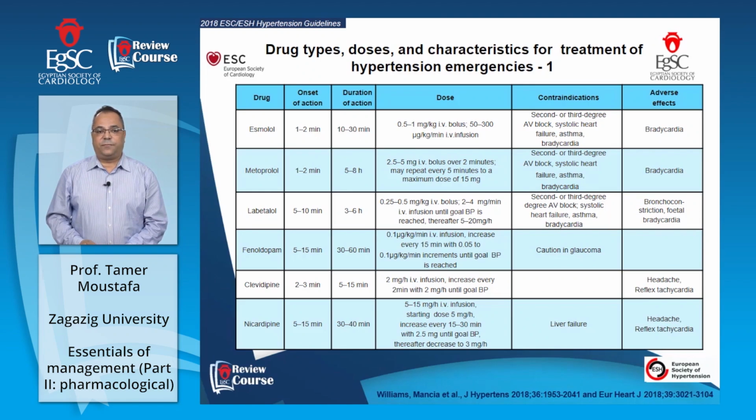Labetalol acts within 5 to 10 minutes, acts for 3 to 6 hours. We start from 0.25 to 0.5 milligram per kg as intravenous bolus, then 2 to 4 milligram per minute intravenous infusion until goal blood pressure is reached, and thereafter 5 to 20 milligram per hour. Fenoldopam acts within 5 to 15 minutes, acts for 30 to 60 minutes. We start from 0.1 microgram per kg per minute intravenous infusion, and we can increase every 15 minutes with 0.05 to 0.1 microgram per kg per minute increments until goal blood pressure is reached.